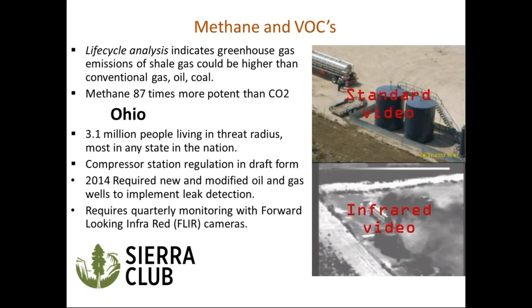So oil and gas wells that have come online in the last 2 years, they have implemented leak detection protocols, and they require quarterly monitoring with that FLIR camera that Molly mentioned in her presentation. So it's a forward-looking infrared camera that makes the invisible pollution and heat signatures visible to the naked eye. So new wells since 2014 are being researched and are being looked at regularly for leaks.